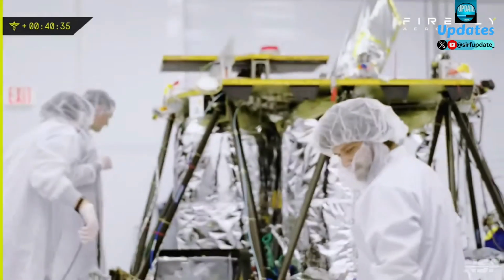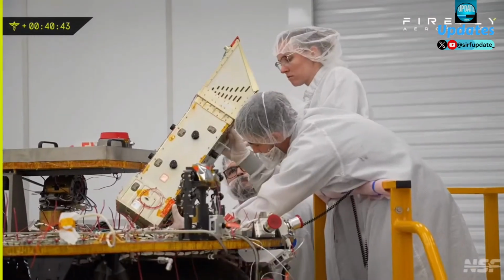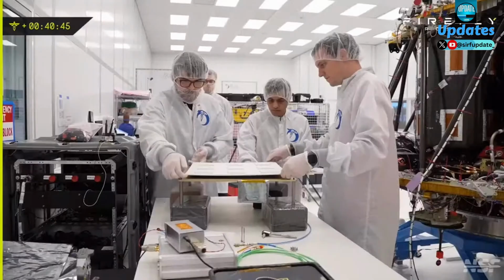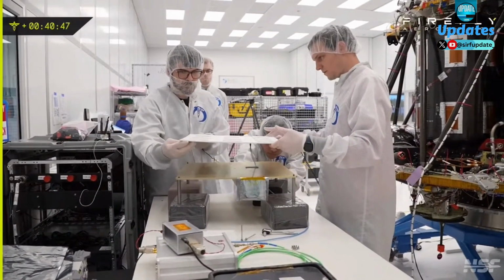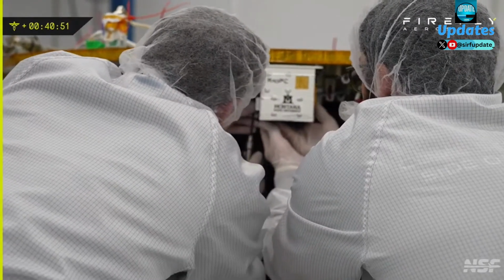So you kind of see these different phases of the vehicle from birth all the way through landing on the moon. We have a diverse set of payloads going on this Blue Ghost mission. We have some that are operating in transit to the moon, tracking GPS signals, as well as testing out radiation-tolerant computing.